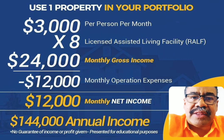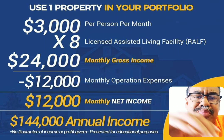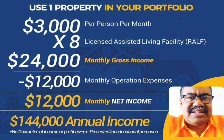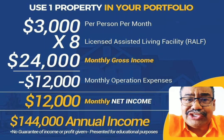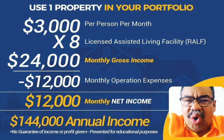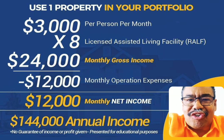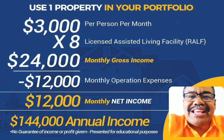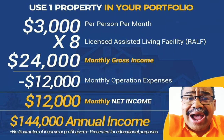Now let's just stop right there. Where else can you go? I'm not talking about multiple residences. I'm not talking about duplexes and complexes and fourplexes and apartment buildings. I'm talking about one house. Maybe that house you're sitting in right now. I'm talking about one house with one roof and one front door. And now you're bringing in $24,000 a month. And I'm not giving you no hype here.